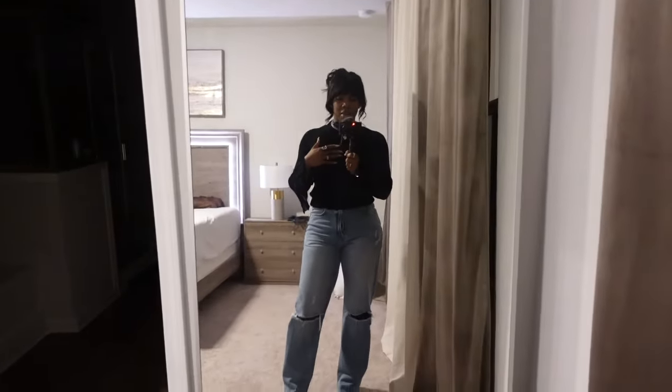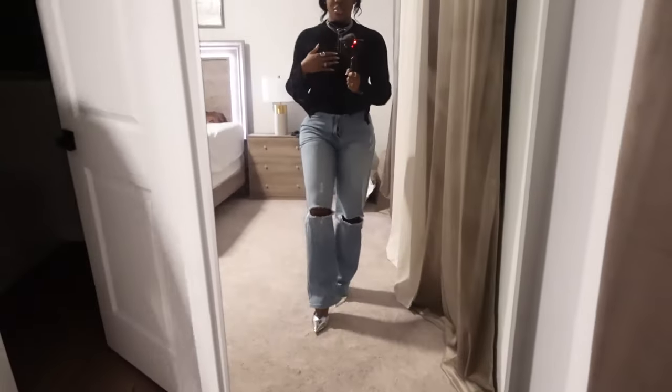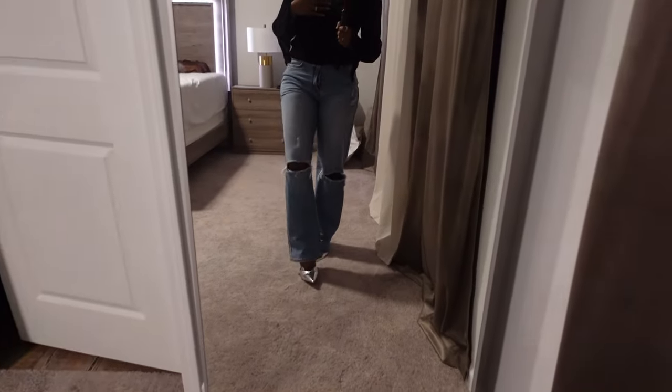So I switched up my outfit to this shirt that I showed you guys, I believe, in my all black video that I did a minute ago. Honestly, that was a while ago. And then some jeans. These jeans are from Fashion Nova. And then these pointed toed mules are from Hanifa.